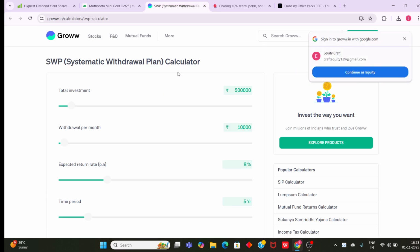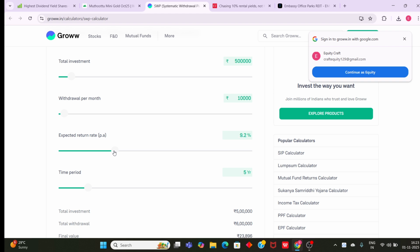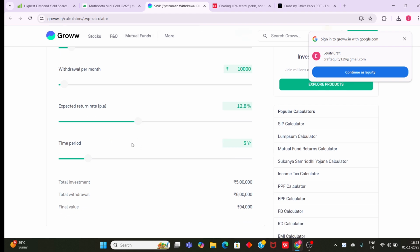Okay, and you will invest a certain amount. For example, you have invested 5 lakhs. The total investment will be 5 lakhs, and you want to withdraw 10,000 on a monthly basis, assuming your rate of return would be 12%. So I'll set it as 12%, and you want to invest for 5 years. The total withdrawal you have taken is 6 lakh. Here you can see that your investment is 5 lakh and your withdrawal is 6 lakh, and you are still left with 94,000.